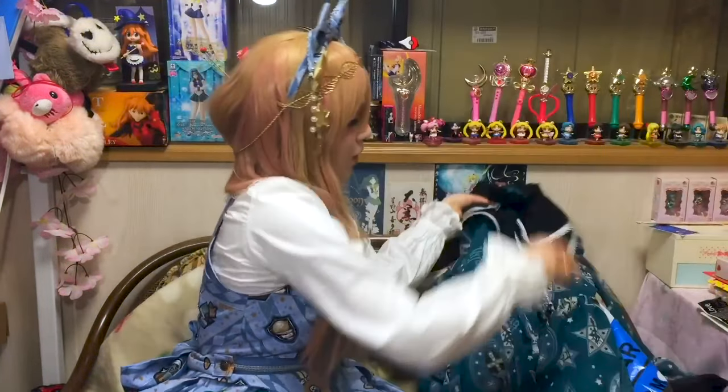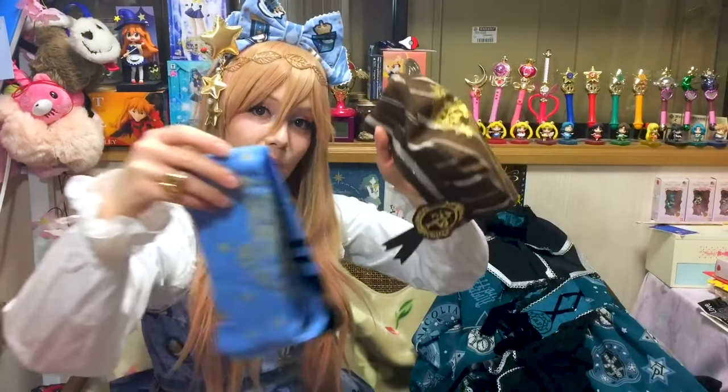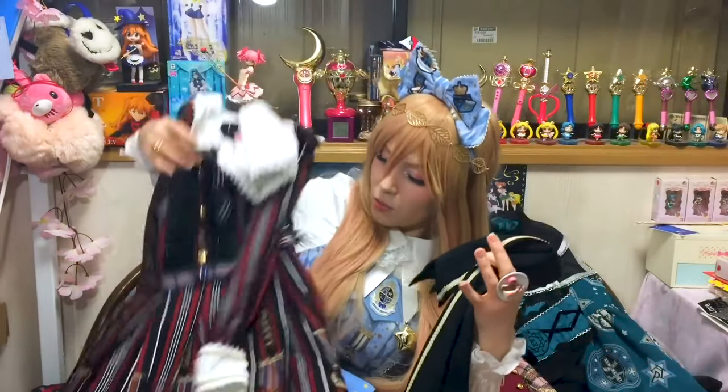Well, those were all the three items. Now, how much did I pay for all of this? So wait a second. We have one OP headpiece, and with the tights, the hat and the socks that I wanted. We have a super large one piece again here, and another one piece. Oof. So all of this together, I paid 34,000 yen. I am not kidding you. That is crazy. That's what you'd pay for one of those brand new with the items.